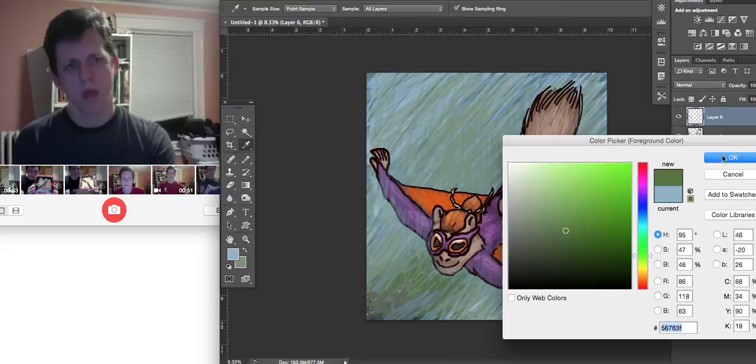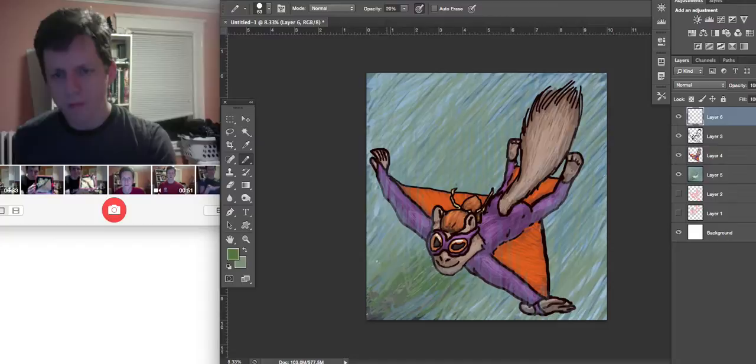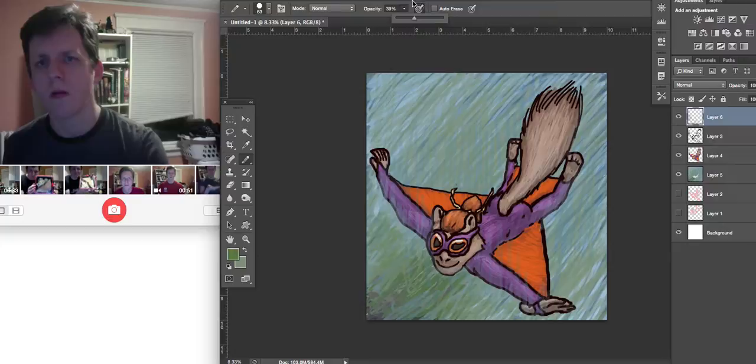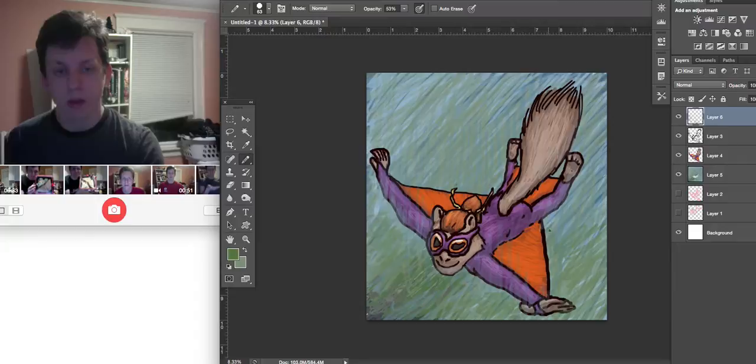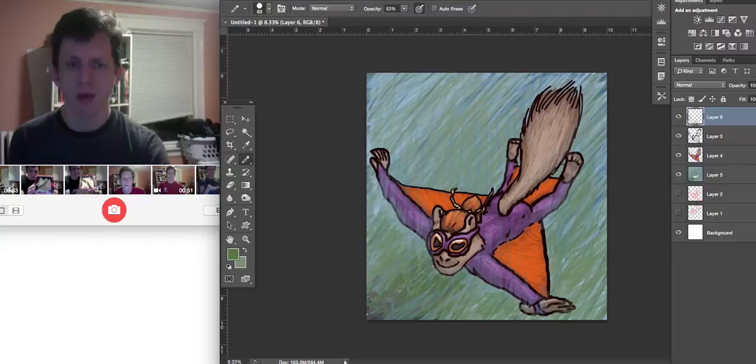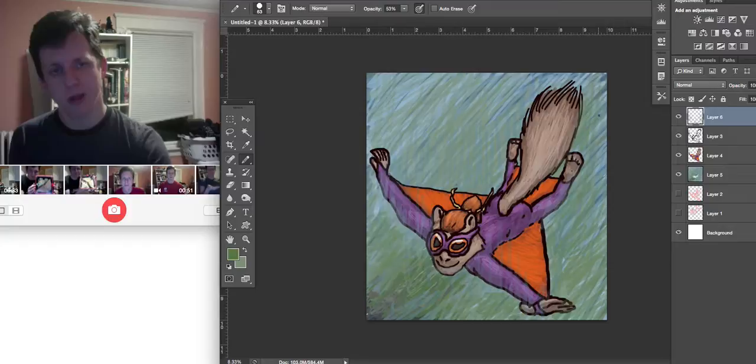And then we add to the green. Up a little. You see, even when I'm creating comics with the traditional non-photo pencil and ink, there is a lot of fun that I can apply through the digital coloring process.